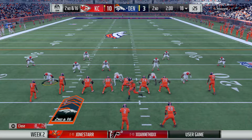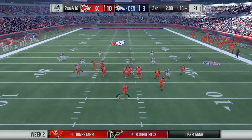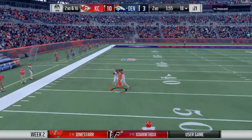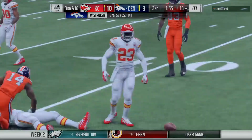In motion comes the tight end left. Out of the gun, they'll look to throw. He's letting it fly for Cooks. And both guys were there, but it falls incomplete.